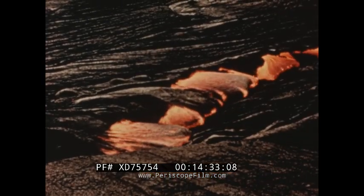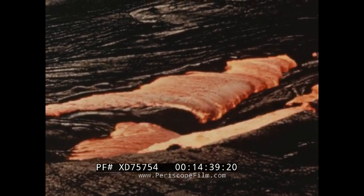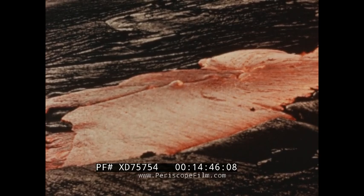The solid crust of the lava lake continually breaks and huge rafts plunge beneath the molten lake. This continuous foundering and reforming of the crust occurs during both the filling and the draining of the lake. At night, the phenomenon shows well the rapid cooling of the exposed lava surface.